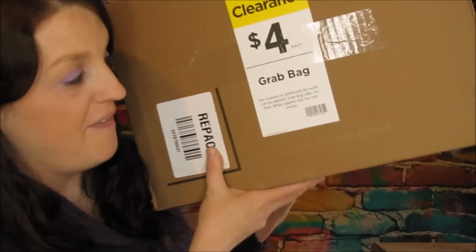Guess what I found? I found the boxes of the grab bags. Now, I live on one side of the town, and that was the store I went to, and they had those boxes. I did this video a couple days ago of what I got. But then we went to another side of town, and I wanted to go to the Michaels and see what they have. So I'm pretty excited, and they had a whole cart full of boxes.